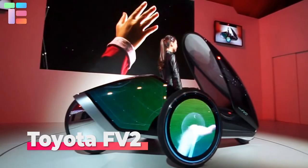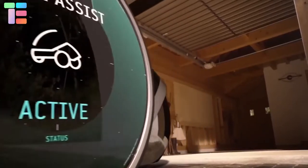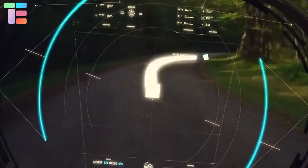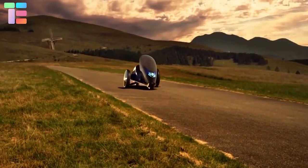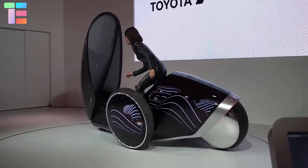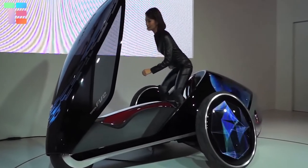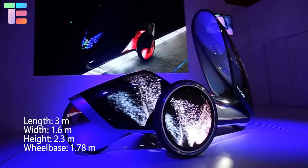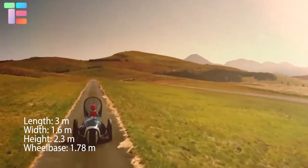Toyota FV2. The FV2 project sought to emphasize the close physical and psychological ties that exist between the driver and the vehicle. As a result, the FV2 does not have a steering wheel. Instead, it is driven by the driver, instinctively changing his or her body to propel the vehicle forward, back, left, or right. The configuration of the design's characteristic diamond-shaped wheels and its sleek, clean-lined exterior give it a high-tech aerodynamic appearance. The FV2 is 3 meters long, 1.6 meters wide, 2.3 meters tall, and has a 1.78 meter wheelbase.